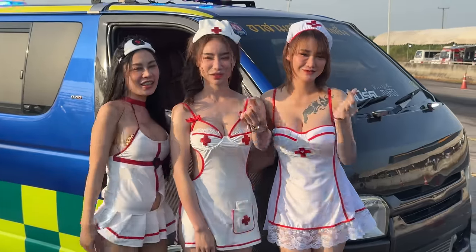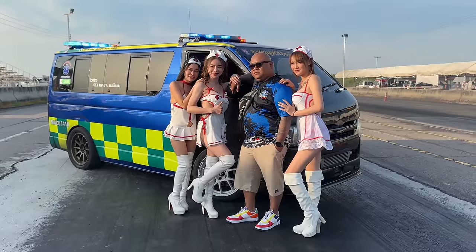What would an ambulance be without some nurses? Every ambulance needs a crew of nurses, right? This guy is doing this thing proper.